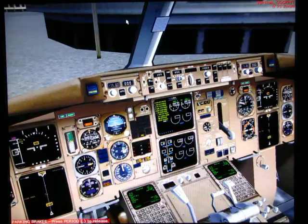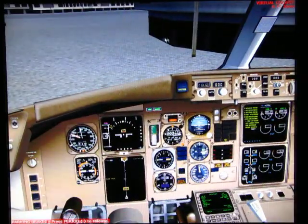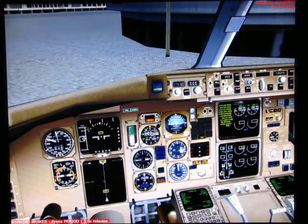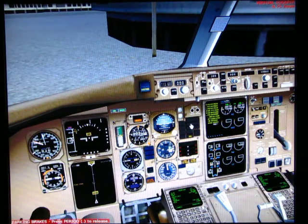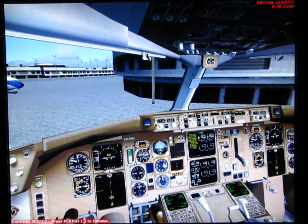So as you can see, all the instruments are here. This is a very accurate reproduction of a 767 cockpit. All instruments are interactive and operable. Can't do much right now, but we can run a couple of tests, I guess. Here are the autoland indicators, and these are some of the annunciators. Pull up. That is a sound you definitely don't want to hear when you're on final approach.